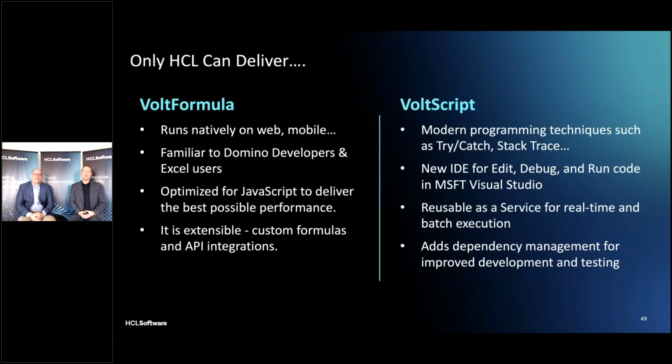So here's what makes MX Go special. I've talked about lots of things very quickly, but these are the two pillars. First, Vault Formula. What that basically means is we give you the capability, based on a library, to run your app formula and also any Excel formulas natively on web and mobile devices. It's very familiar to you. On the backside, it's also optimized for Java, so you get the best possible performance.